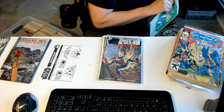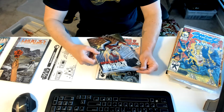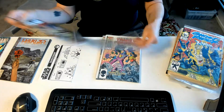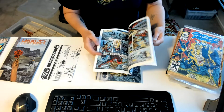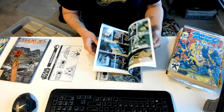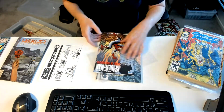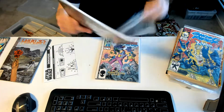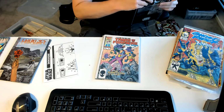Okay, another Daredevil. Oh, I don't even remember having this. Daredevil, Spider-Man, Soul of the Hunter. Was this like a sequel to Kraven's Last Hunt? James DeMatteis, Mike Zeck. It looks like the same creative team. Yeah, I think this was a sequel. I must have read this. I say not remembering it at all, but that's interesting because I, like most people, was a huge fan of Kraven's Last Hunt. And this does not want to go back in the box. All right, there we go.